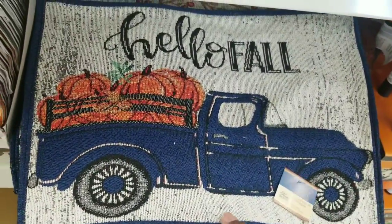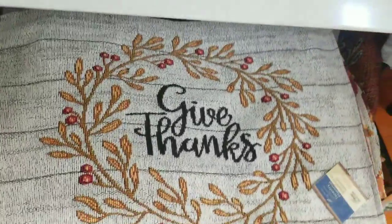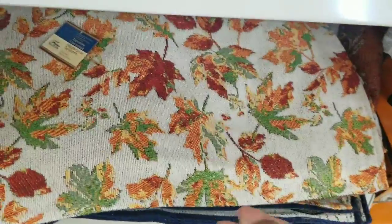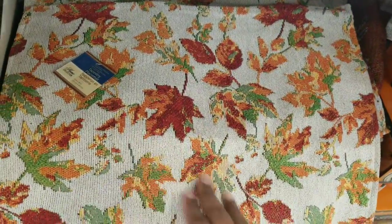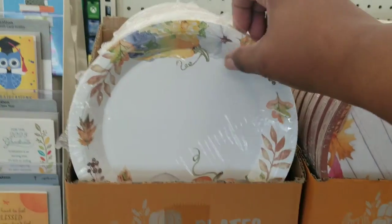Look what's back, the Tapestry Placements at the Dollar Tree. These are the $1.25 Tapestry Placements. They have the fall truck. Here's one that said give thanks, and then they have one with that beautiful leaf design that matches the plate collection that I featured in my last walkthrough.